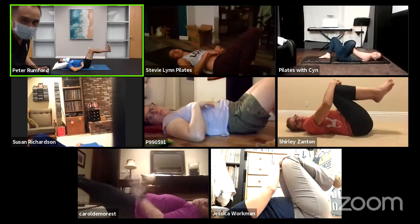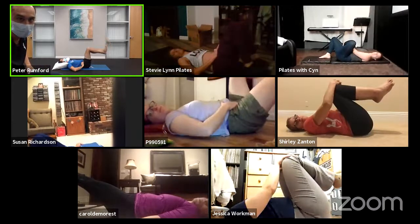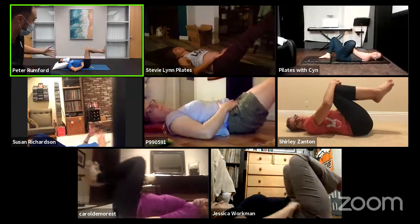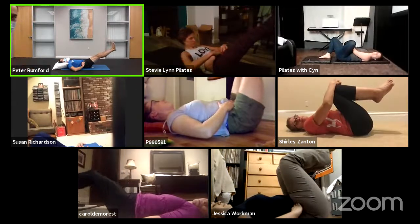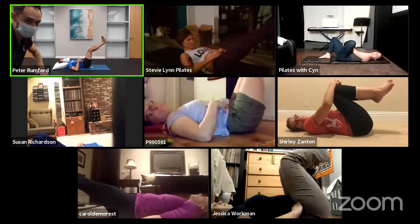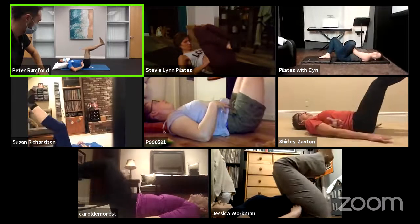And you guys don't even have to straighten all the way. Notice how he's still pretty far off the ground with his feet. He could even move through partial range, right? Because if I go further and I arch my back, I've lost my alignment and I start to fire my back extensors and compress my spine.